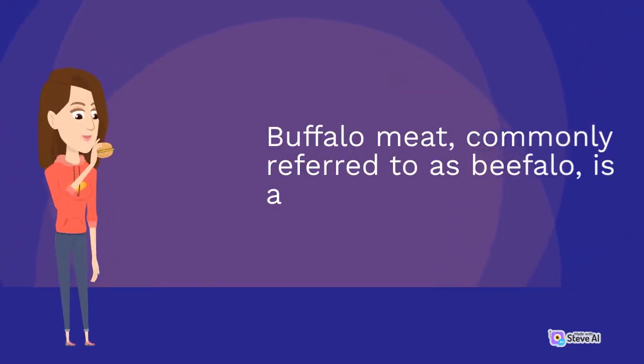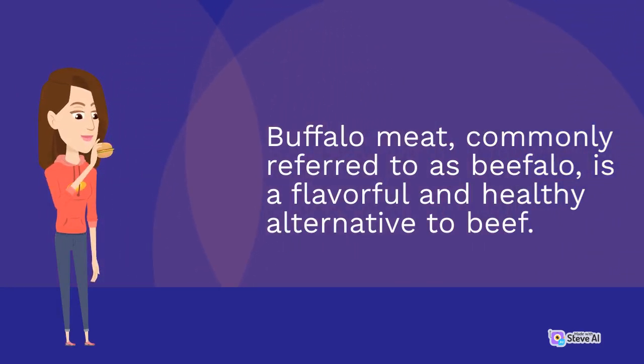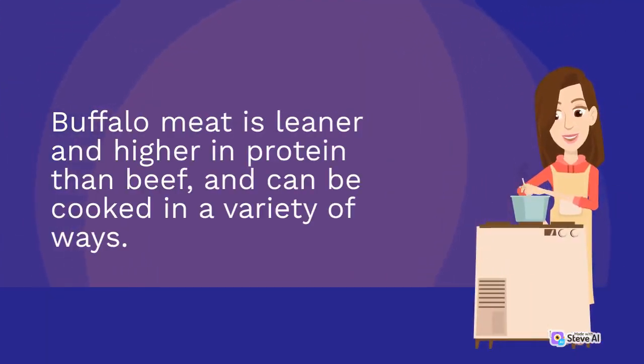Buffalo meat, commonly referred to as beefalo, is a flavorful and healthy alternative to beef. Buffalo meat is leaner and higher in protein than beef, and can be cooked in a variety of ways.